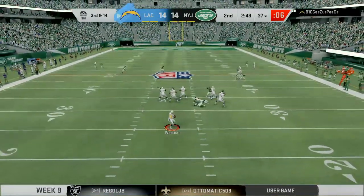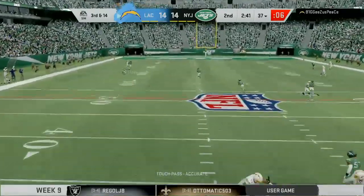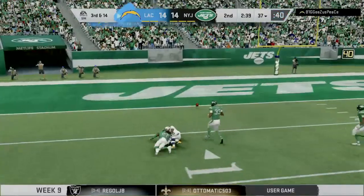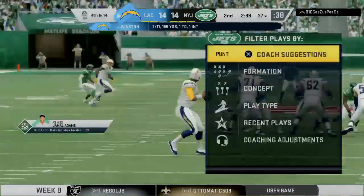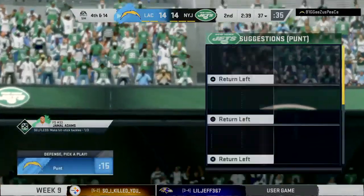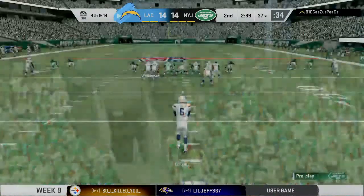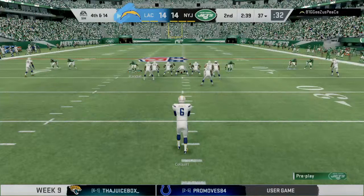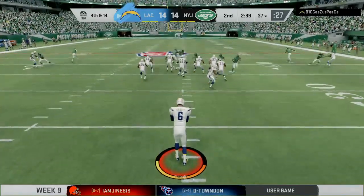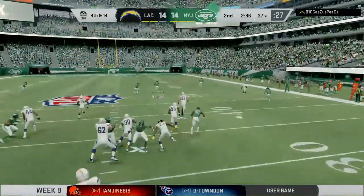From the gun, Winston going for the deep ball. And unable to connect, incomplete. I'll give them credit, they took their shot, but it's going to bring up 4th down. This secondary has been roasted in this first half, but they get a measure of revenge there. Nice play on the deep ball. Yeah, they're going to need a few more plays like that in order to get their confidence fully back, but that's one step in the proper direction.